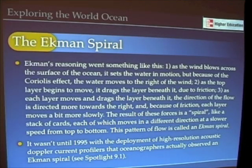It really wasn't until 1995 that we were actually able to measure the Ekman spiral in the ocean, and we'll see a picture of that in just a second. Let's explore what the Ekman spiral looks like.